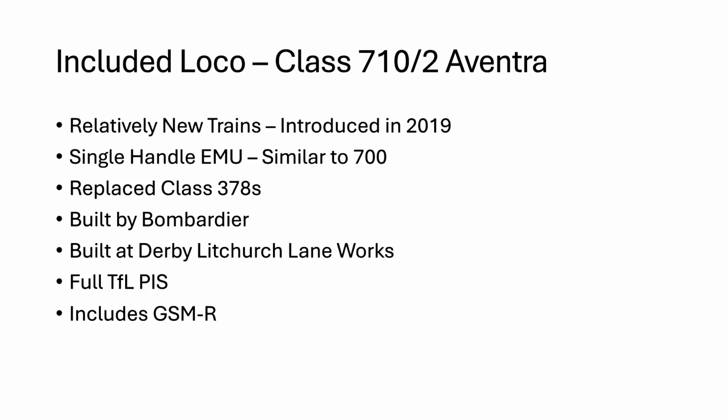The 710s were built by Bombardier and they were built at their Derby Litchurch Lane works. So the interior of these trains are fully TfL licensed. We've got the PIS, which shows the different London Underground lines. I do have a little screenshot of that in the next slide. And I believe the advertisement boards along the edge of the train all work, which will be quite cool to see if there's some little interesting advertisements and Easter eggs and stuff like that.